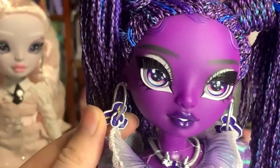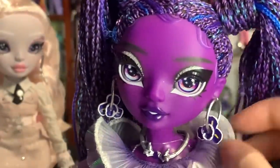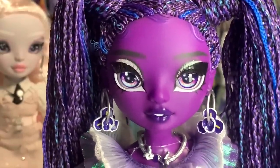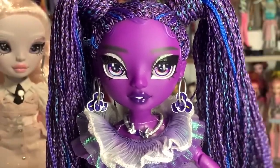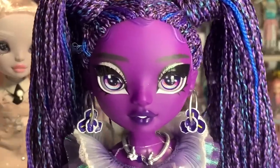But this looks more like an orchid to me, but I don't know for sure. But they're very, very pretty. And even if they are orchids, that makes sense. Maybe she just likes flowers in general. I would love to see that, actually. A Shadow High character or a Rainbow High character that, like, incorporates a lot of flowers into their designs. See, that's one thing. If she truly just ends up being into flowers and she incorporates them into her design, why does she only have, like, one hint of that in her outfit?